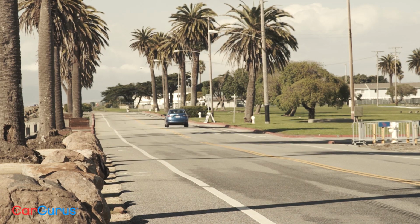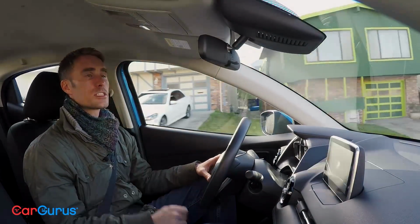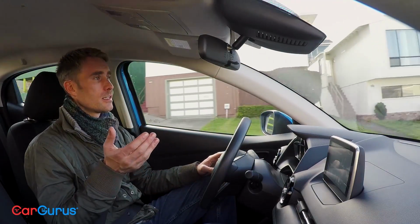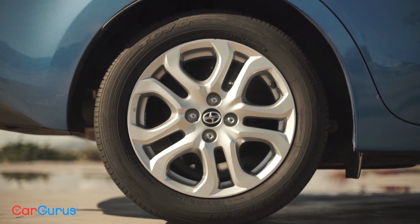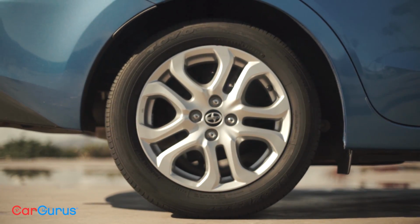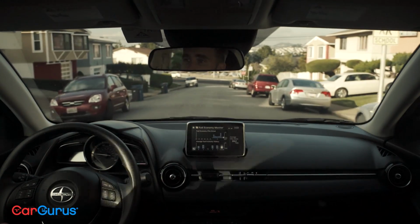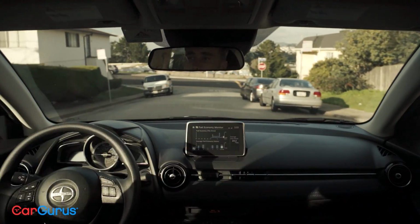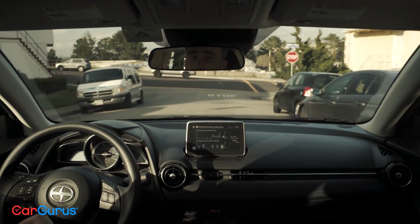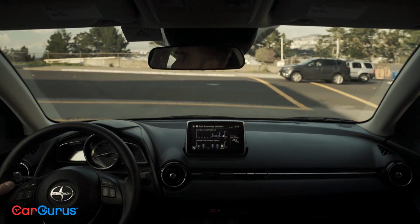And for $17,570, you actually get some surprising features here. Now that comes with a 6-speed automatic, but you also get keyless entry and ignition with a push-button start, 16-inch alloys, a backup camera, a tilt and telescoping steering wheel, and a real standout for this class, a low-speed forward collision warning system that'll actually apply braking automatically between 2 and 18 miles an hour.